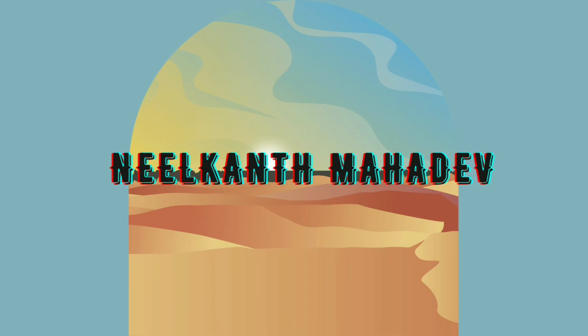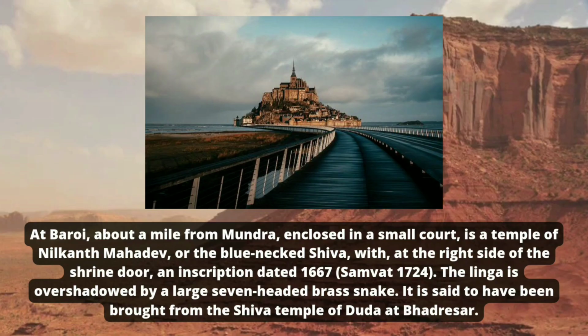Neelkanth Mahadev. At Baroi, about a mile from Mundra, enclosed in a small court, is a temple of Neelkanth Mahadev, or the blue-necked Shiva, with at the right side of the shrine door an inscription dated 1667. The linga is overshadowed by a large 7-headed brass snake. It is said to have been brought from the Shiva temple of Duda at Bhadresar.